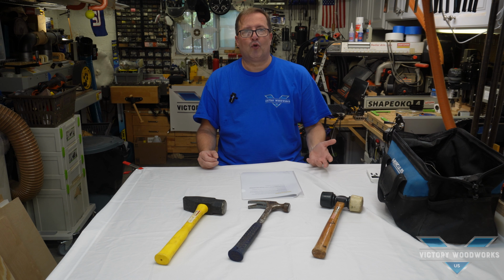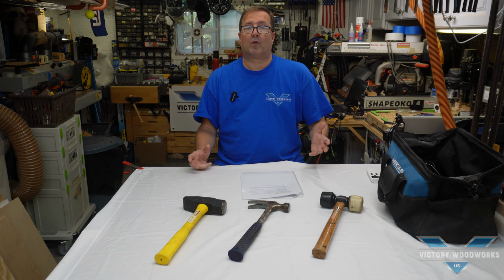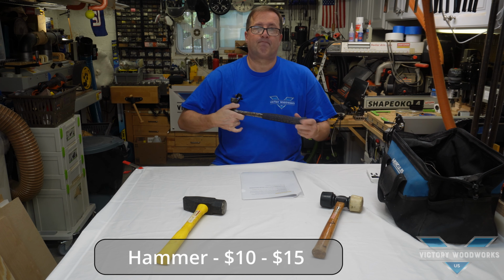Hammers are versatile tools that can be used for a wide range of tasks in woodworking. They are readily available, affordable, and easy to understand, making them accessible to woodworking beginners. You can get a good hammer like this one for around 10 or 15 bucks.